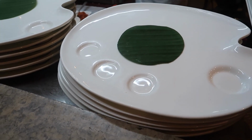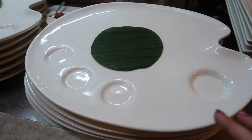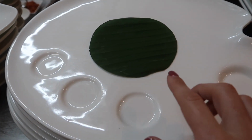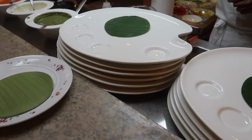Look at these plates. This is so amazing. So this is very good for South Indian food, because over here you can have the chutneys and the sambar. And there's this cute banana leaf as a really nice detail, because sometimes the food is served on banana leaves. This looks so beautiful. I want my food served on this kind of plate.